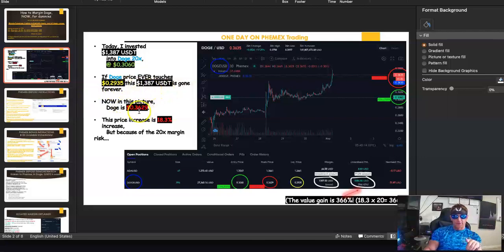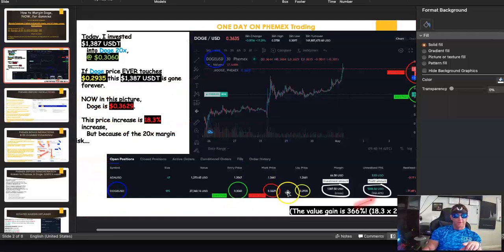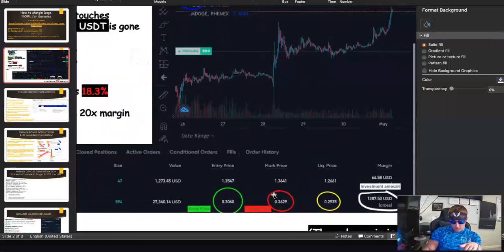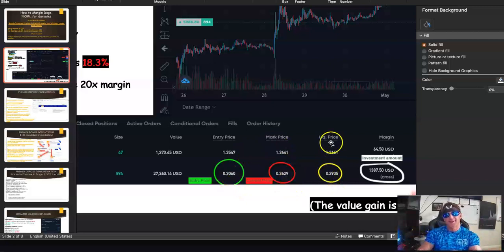Now in this picture, Doge is 36.29 cents. You can freeze here if you want to look at my entry price. The current mark price means the current price. And the liquidation price is the price where you lose your money, okay? Liquidation price is where you lose your money. All of it. All of it goes away on this site.